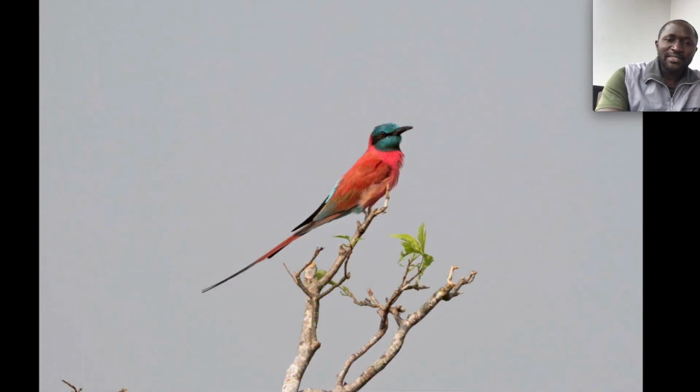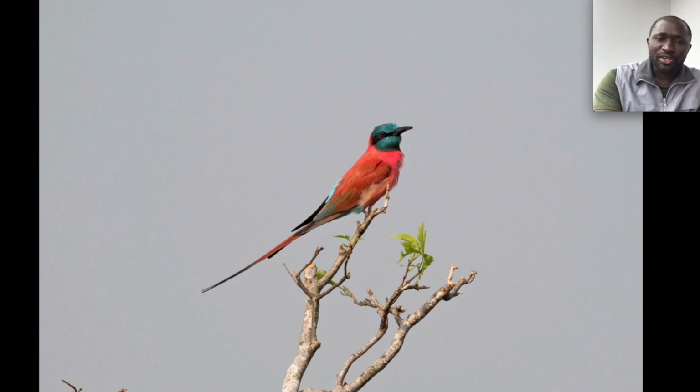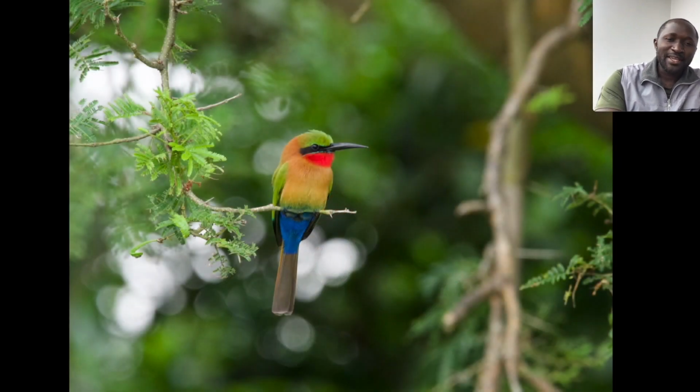And more bee-eaters. This is a northern carmine bee-eater. They love this part of the country, and this is where we have our chances on this tour. And more bee-eaters are the lovely looking red-throated bee-eaters.